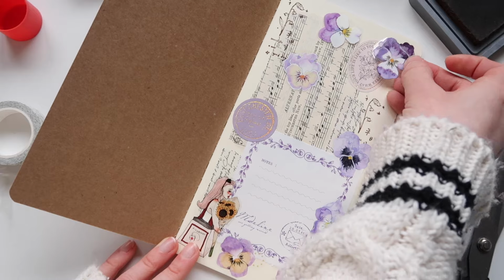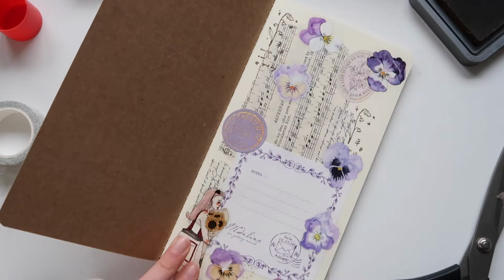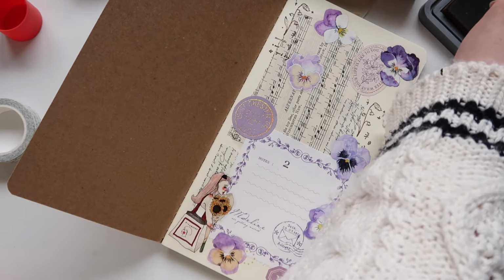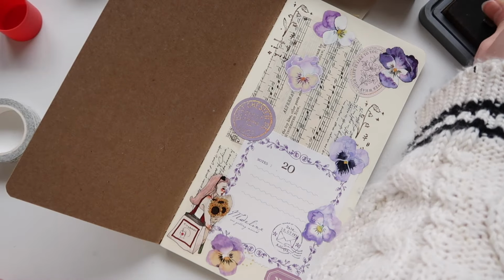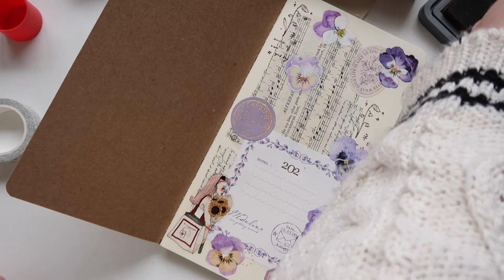These are the little stamps that I was talking about, and I'm just writing 2024, and then instead of adding what part it is, I decided to add my date stamp, so I just knew what day and month it was when I set it up.